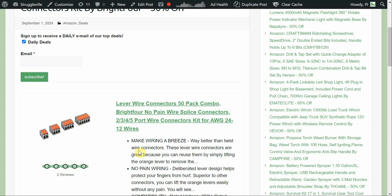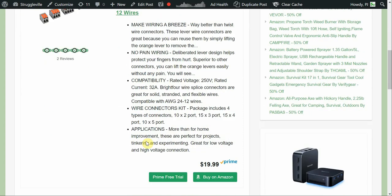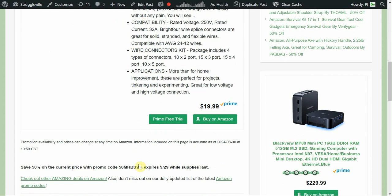These are super popular. You know, you can Lego your Wagos and all that. So off-brand, how much do you trust the off-brands? I don't know. They're a hell of a lot cheaper, so I do like that. We got the 2s, the 3s, the 4s, and the 5s. And again, this is a 50-pack. Started out at $20. That's actually a good deal for those because them lever lock things can be pretty expensive. And then we have the 50% promo code, so that brings it down to $9.99.